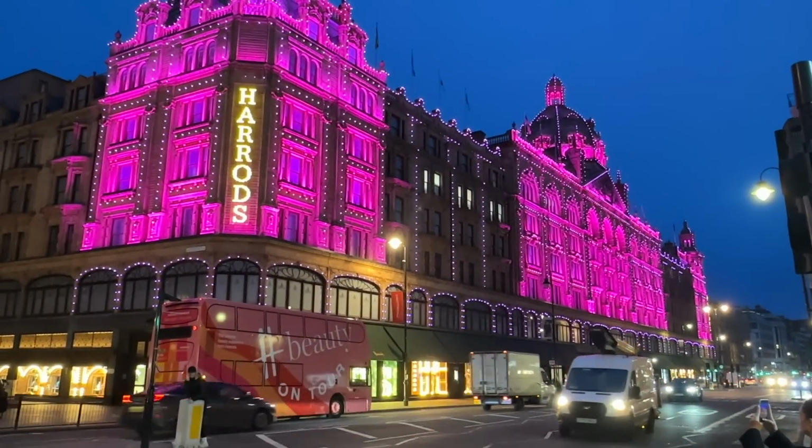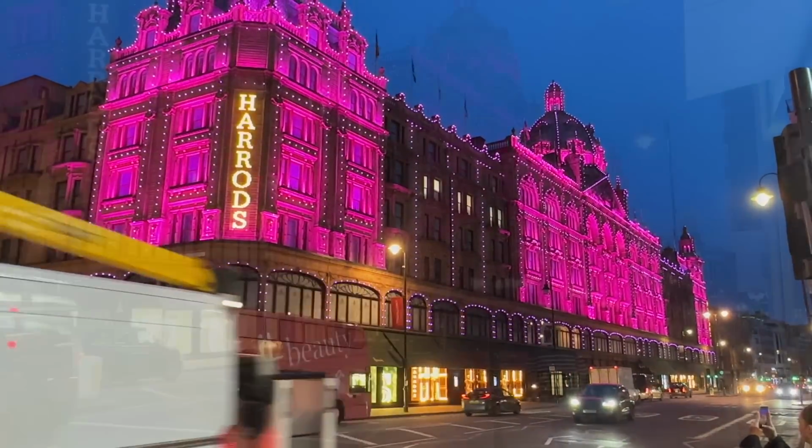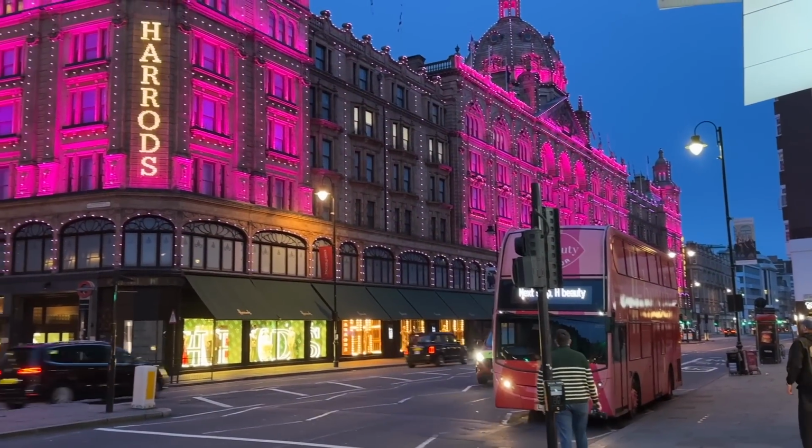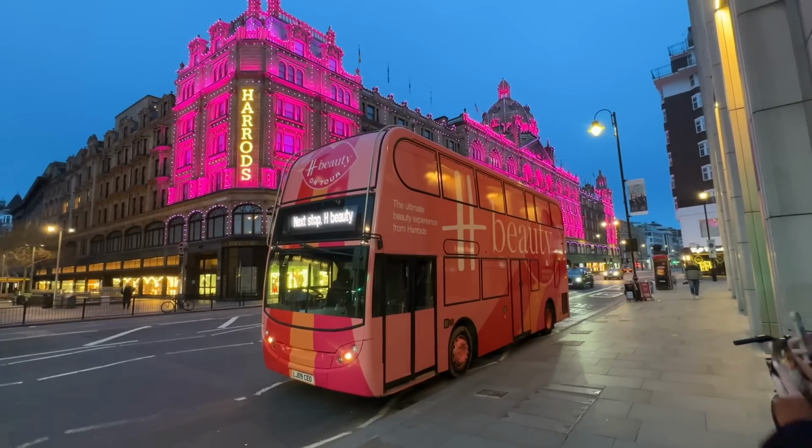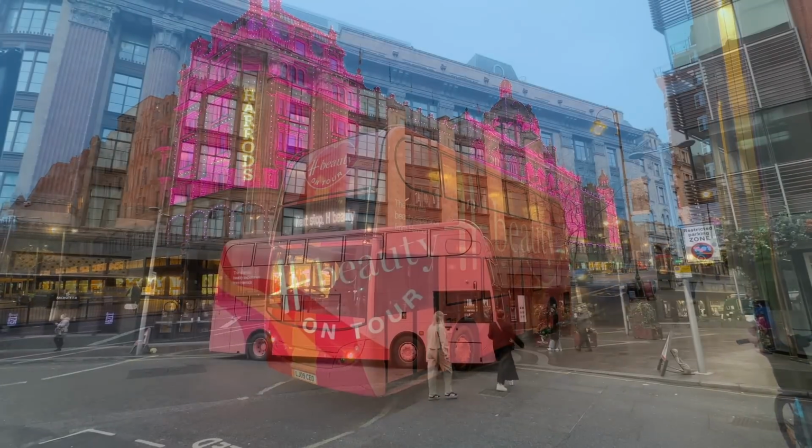It's now up to me, the videographers and the photographers to try and get a shot of just the bus outside without any traffic, and of course do all this before the sun comes up.